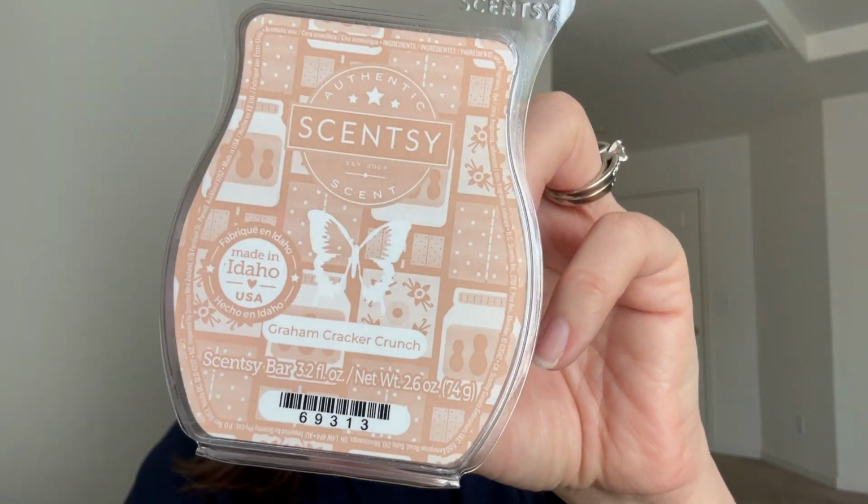And of course, I love all these bars. That's why they're in my club. Next is Graham Cracker Crunch. This is graham cracker with a smear of crunchy peanut butter. It smells delicious. It feels like it would be a weird scent to melt in a home fragrance, but it is so yummy and cozy and welcoming of a scent.